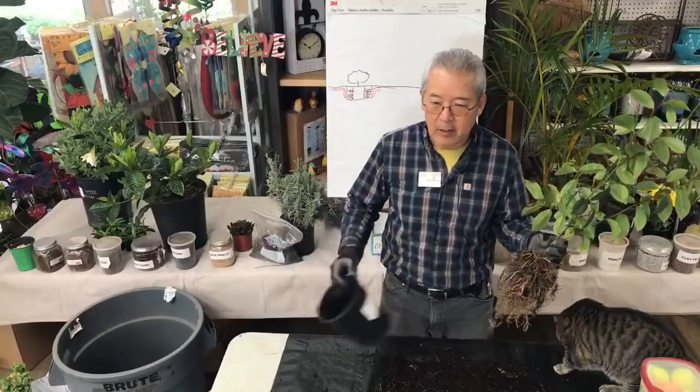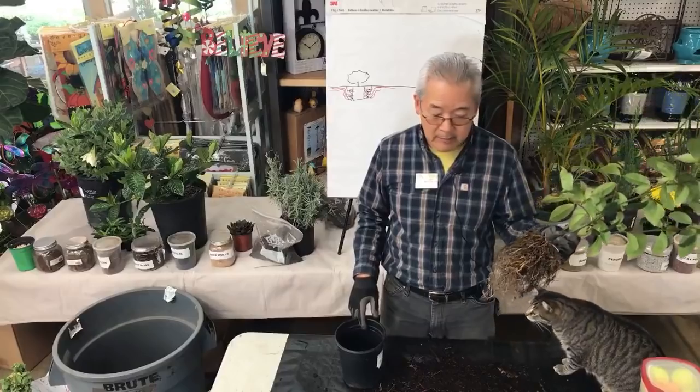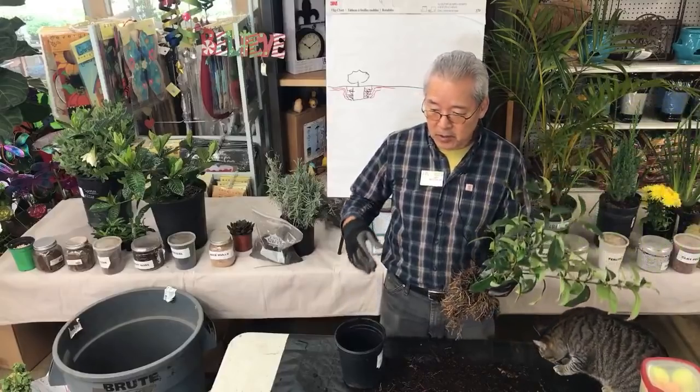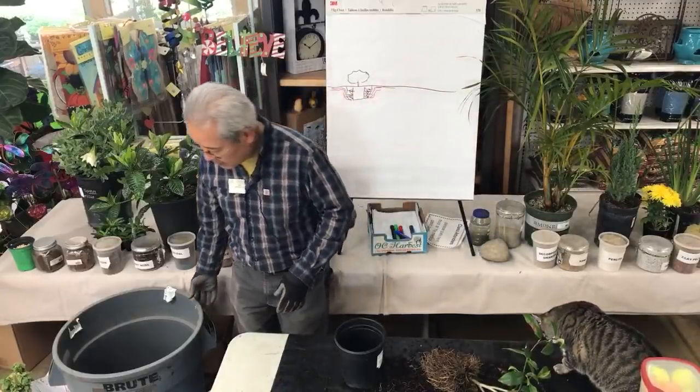They don't stop in the ground. They'll bloom year-round. But in containers, they can get really ugly because of the soil. The soil's forcing the roots to the edge of the pot where they're more subject to the cold.